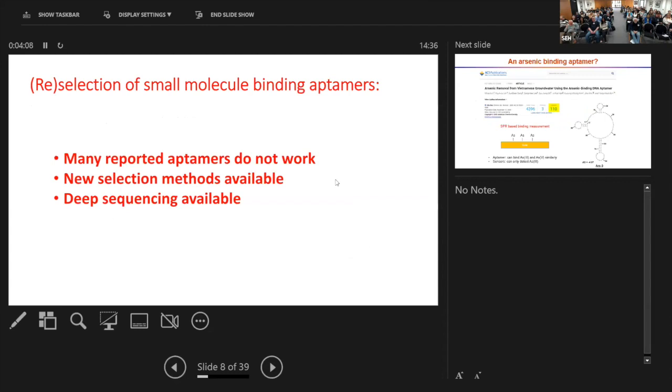Most of my lab is doing selection of small molecule binding aptamers. And I call it reselection because many of the targets we're using have been selected previously, so we'll just do it again.